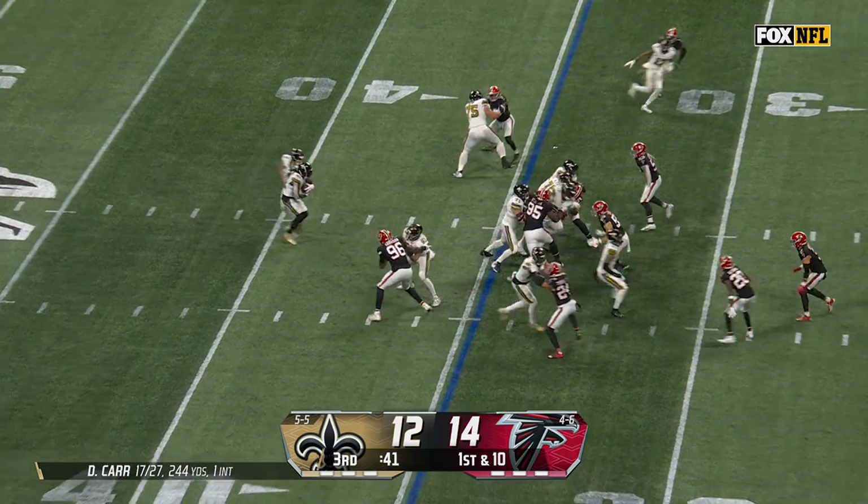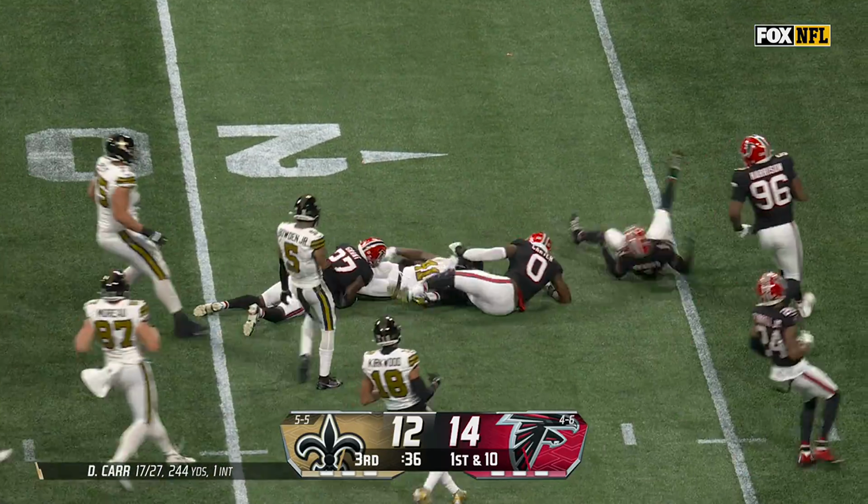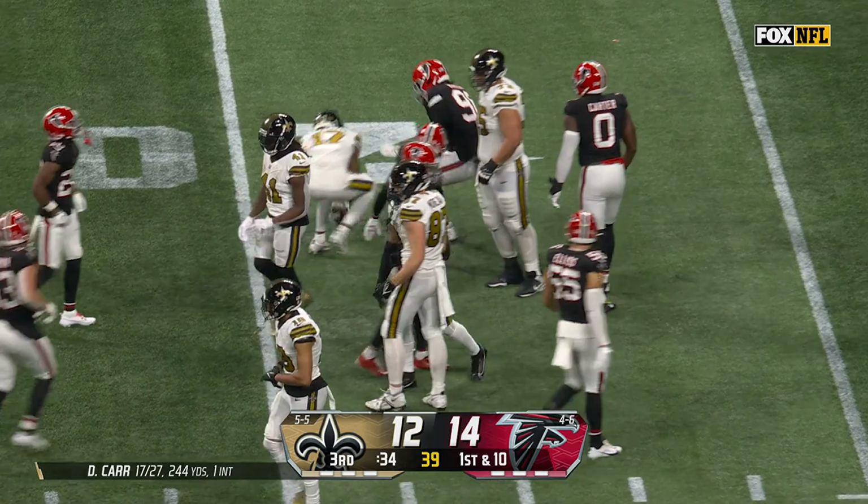Saints looking for the lead from the 35. Here's Alvin Kamara, waited for the hole to develop and hit it hard. First down inside the 20. Kamara's got 17.